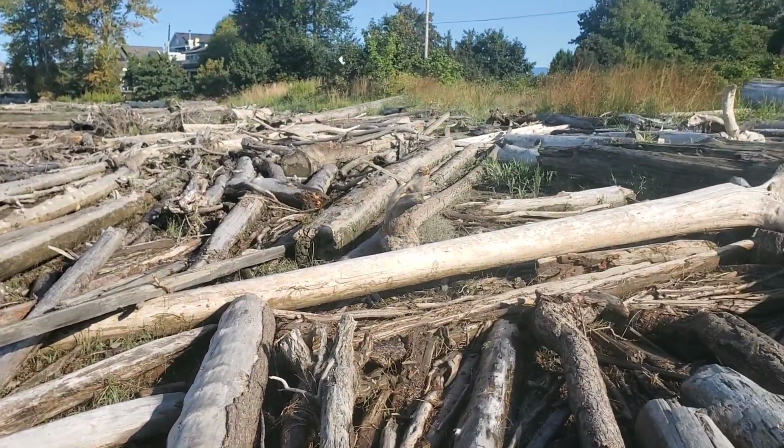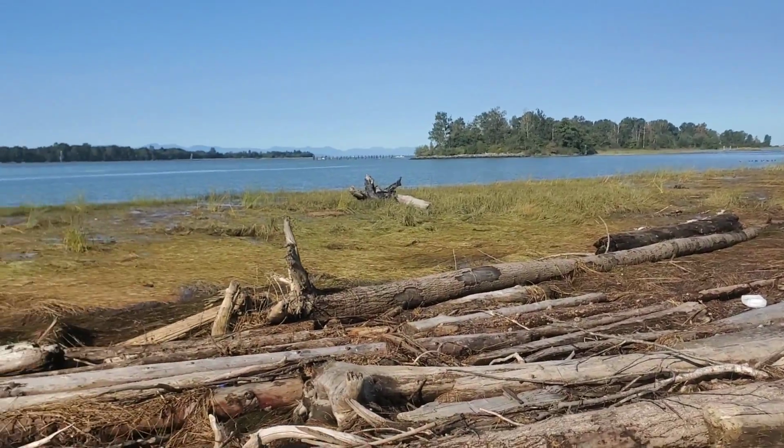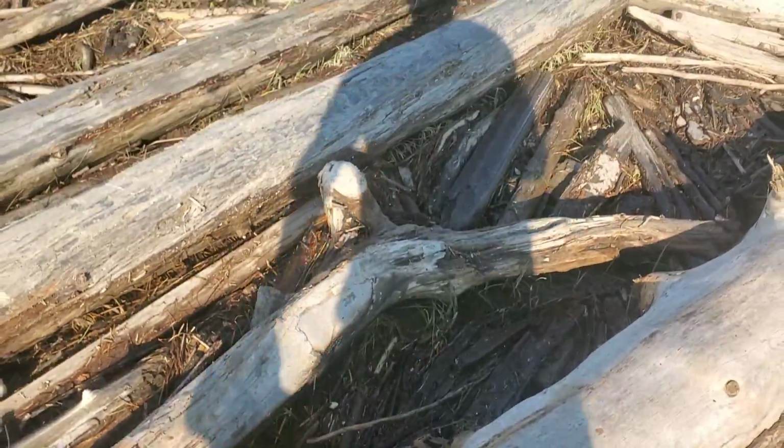I was in the neighborhood. I had to renew my license, so I figured I might as well come pick up some more cottonwood bark while I'm down. Yep. That's what I'm doing.